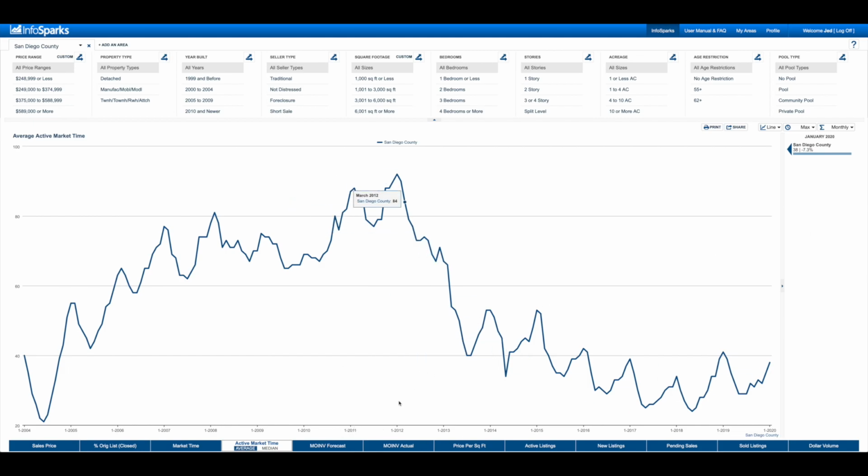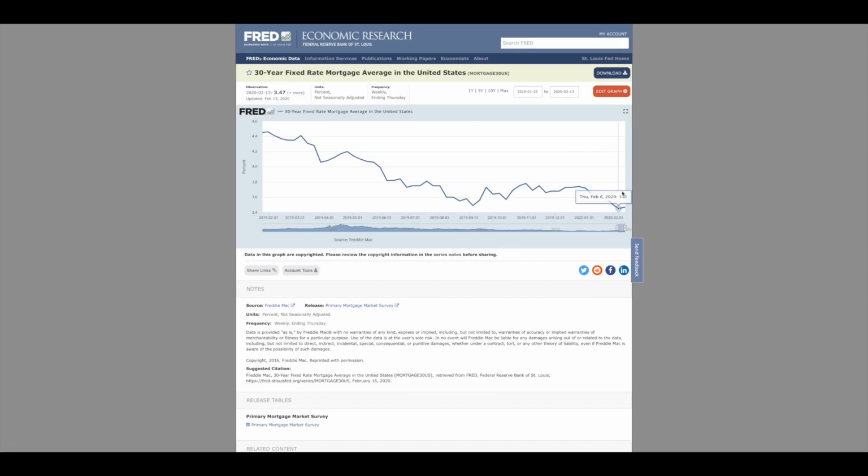Properties are going fast. Most of the properties we've been selling just in the last month and a half have had multiple offers. It's a hot market out there, guys. And I think that as long as we continue to see interest rates where they are, like I said, that's going to probably continue, barring some other influence on the market. Let's take a look at interest rates real quick.